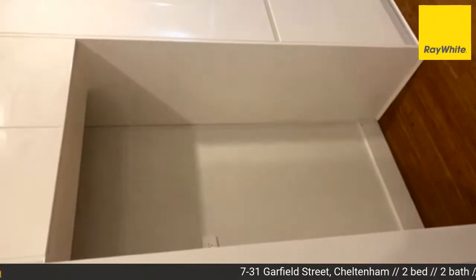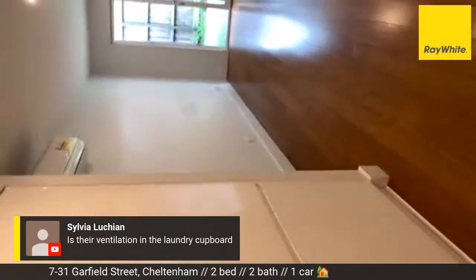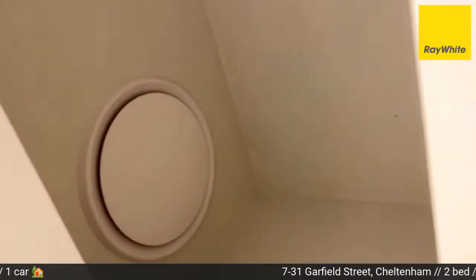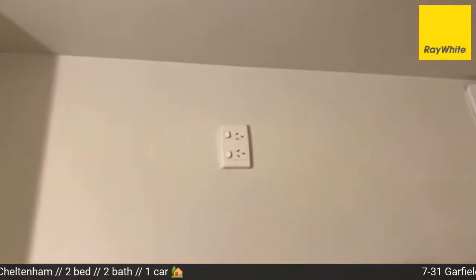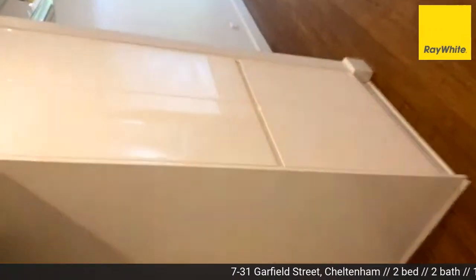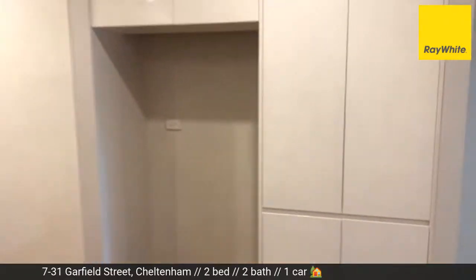And Sylvia's got another question, is there ventilation in the laundry cupboard? That's a good question. Abhishek, we might get you to quickly just open the laundry again and show us if there is any little exhaust there. There you go. Beautiful. You might have to switch it back to portrait because it's looking quite odd at the moment. Yeah, so maybe, yep, that's it.